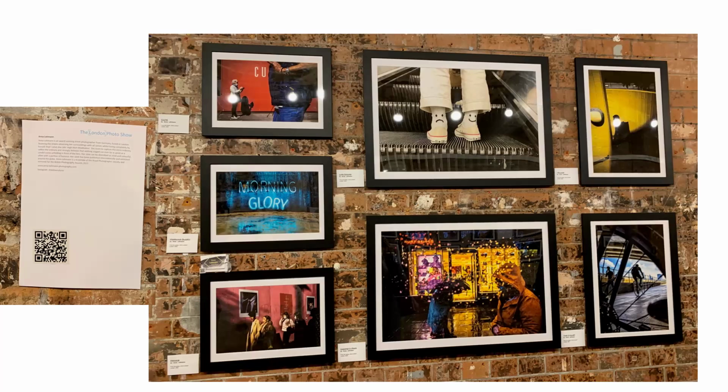So if you like the frame, that's great. If you don't like the frame, if people can't visualize it in another way, that's quite tricky. But also there's quite a cost to framing. So a lot of people that go to exhibitions actually have them mounted and don't frame them. So there's an eco signage mounting board that you can use that I'll show you the resource to at the end. So you don't always have to frame the print.